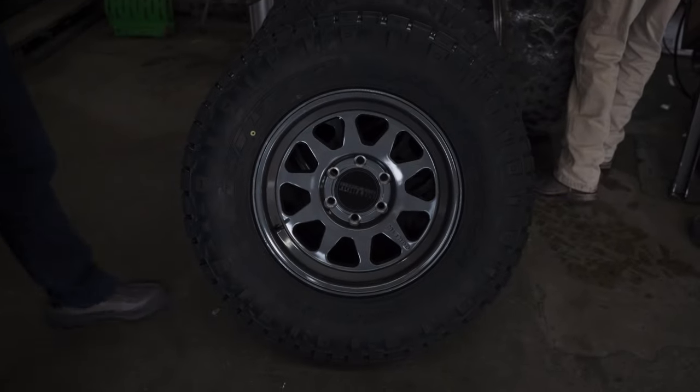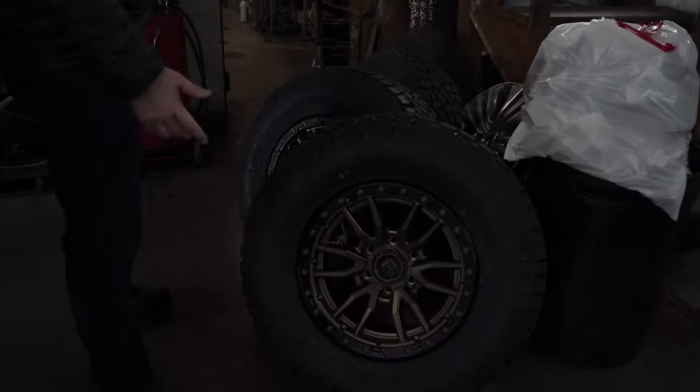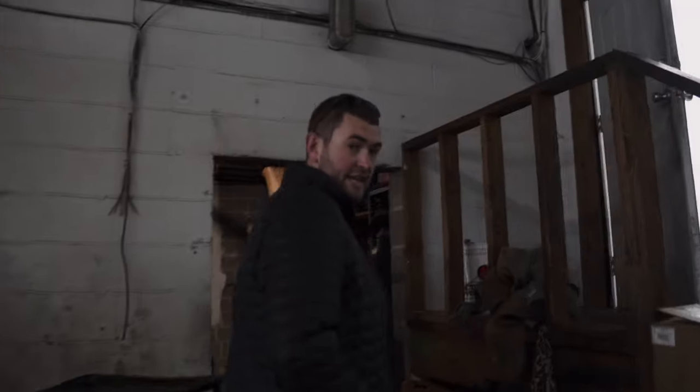Mount Fest, mounted up, I don't know, 8 or 10 sets of wheels and tires today. Got some Methods for a job next week on either a Tacoma or a 4Runner. Some Fuel Rebels on a Tacoma going on either today or probably Monday. Let's go over here and check Dylan out, see what he's got.